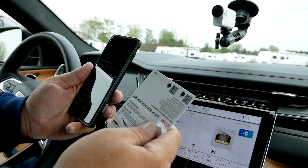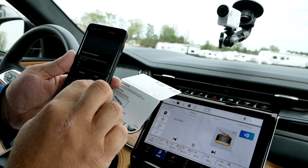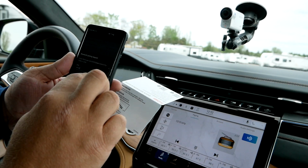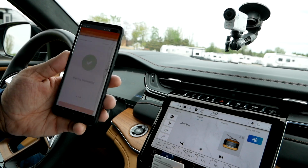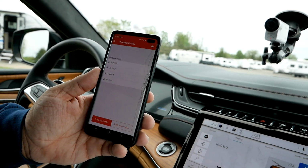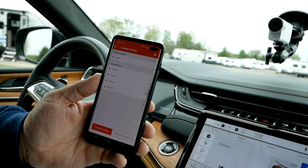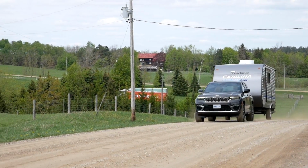It does come with this little piece of paper. It has your pin right there on it. 090722 pair, and that'll be unique to your controller. And there we go, pairing successful. Love it. So it really is that easy. Now this is great, just like a lot of vehicles have now with the apps that are built in. You can set up all your different profiles for your specific trailers.